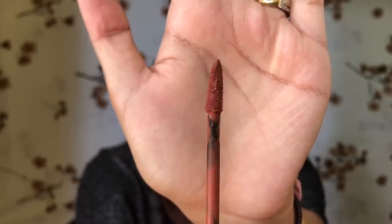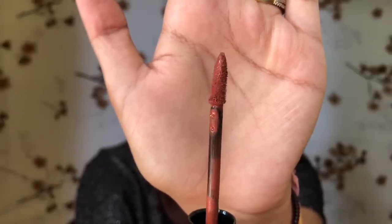Like whoa. Now when you open up these liquid lipsticks, that is the kind of applicator you get. It is a long arrow shaped applicator is what I would call it, but it's slightly angled, so that's the kind of applicator. It's very fuzzy and picks up the product really well.